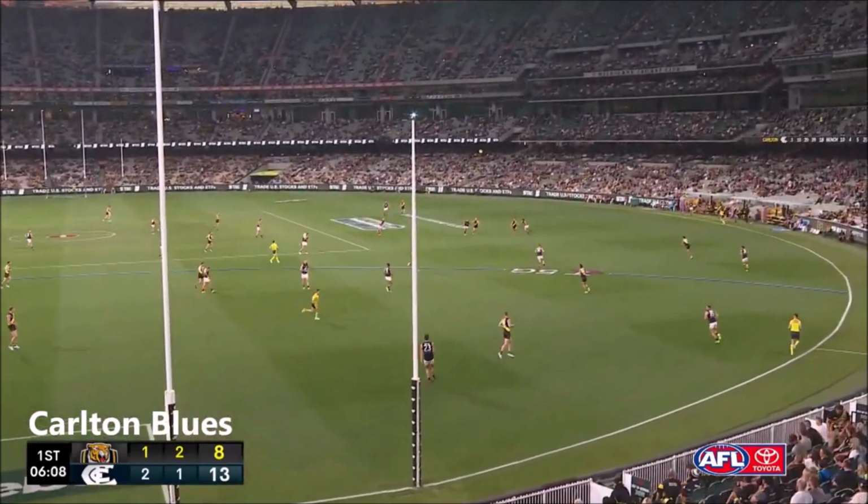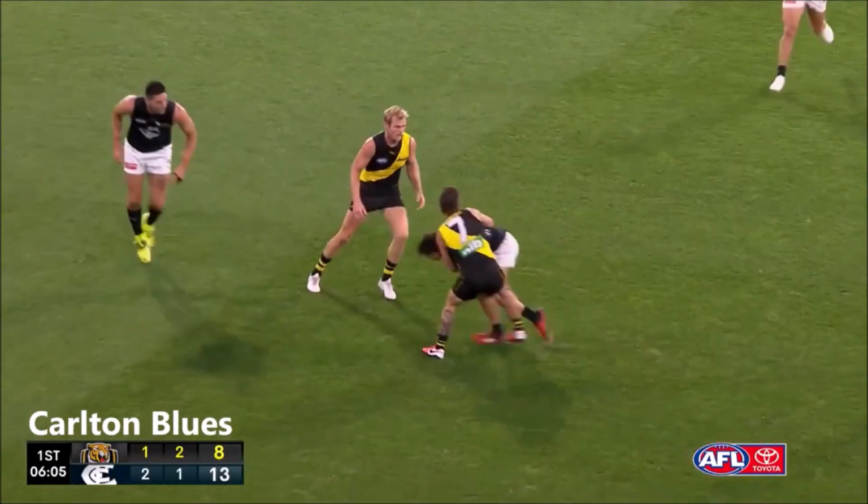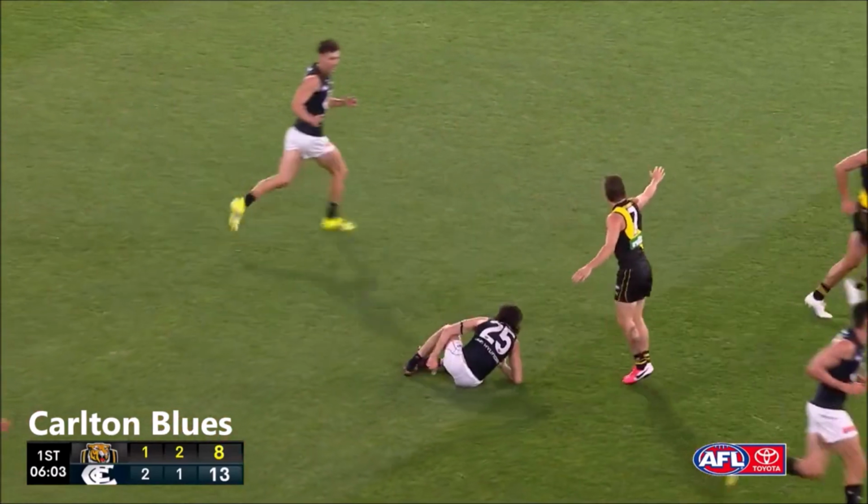And he's got to take possession of the ball. If you get tackled, hold the ball, who cares? You can't just knock it on. Well done, Fisher. Liam, stand.